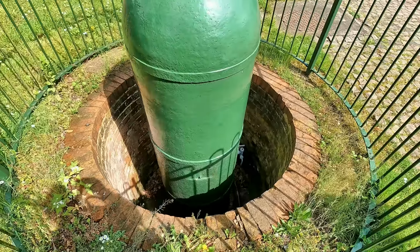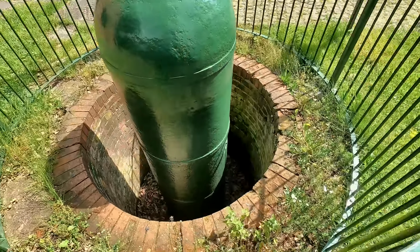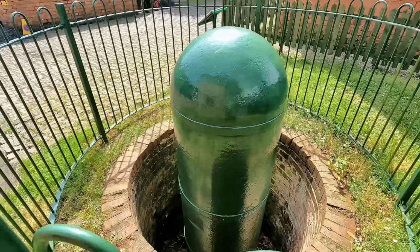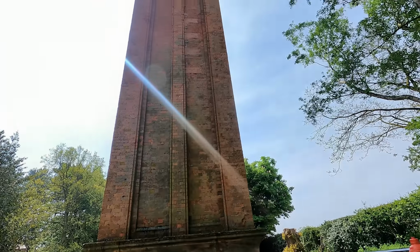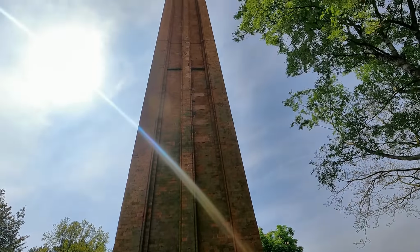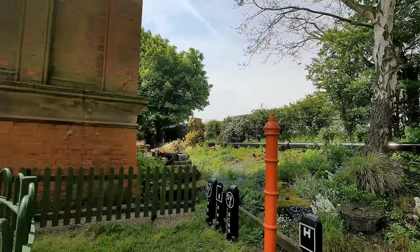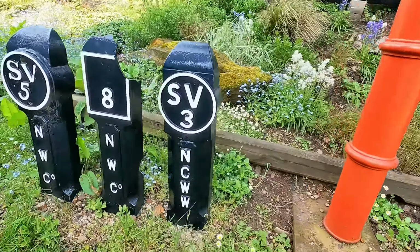Look at this old air vessel just here. I believe it was used to smooth out fluctuations in the water being pumped through. It's right next to the chimney. Look at that. Excuse the glare. 120 feet. Over here as well. Look at those, like you used to see on the roadside.